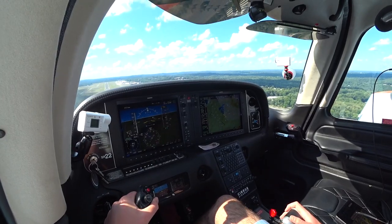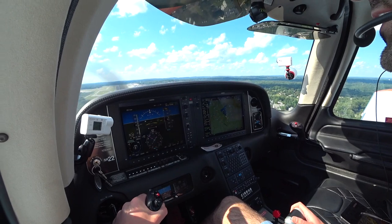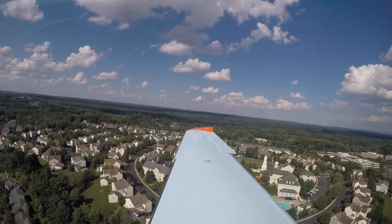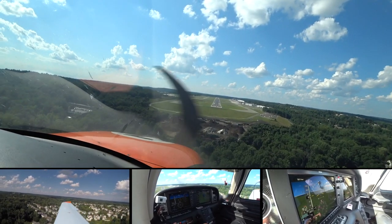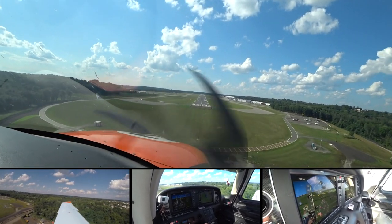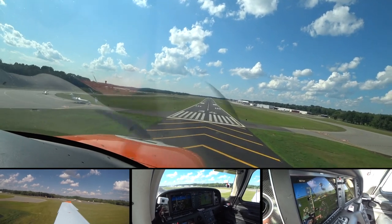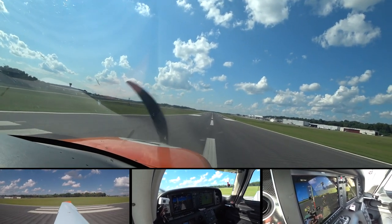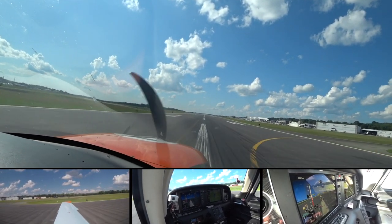Papis are happy. So 4 Tango Hotel, can roll down to Charlie, turn left at Charlie, and you're going to follow the company Kilo. About 20 knots off the left wing here. On Charlie, and we'll follow the company into Roswell, 4 Tango Hotel. Greased it, get that nose off, and there she goes.